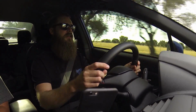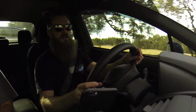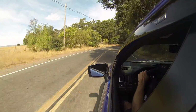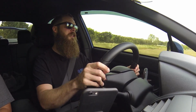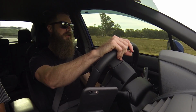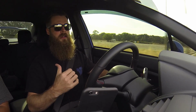All right, so we're coming up on our first corner up here, so let's see how this handles this little turn. All right, so this is way shorter throw. Definitely these tires are not as sticky as mine. I can already kind of feel a little bit of understeer in the front, which is, you know, to be expected with the stock Dunlops. I do feel that these are probably a little bit better than the stock Dunlops on the 2014.